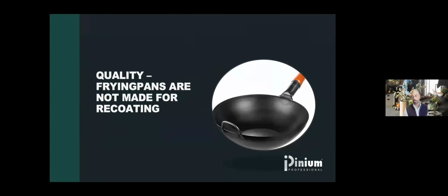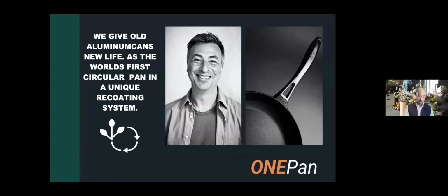The problem was that you can't just take any frying pan that's on the market today and put it into a circular recoating system, because the pan cannot withstand the recoating procedure for more than 1 or 2 times maximum. Even the best pans on the market warp and look like wok pans when they come back from recoating. And that's not super good for business to send back wok pans to our clients that send the frying pan to us in the first place. So we had to do everything from the start. So I realized we had to do a bigger project than just doing a recoating system.